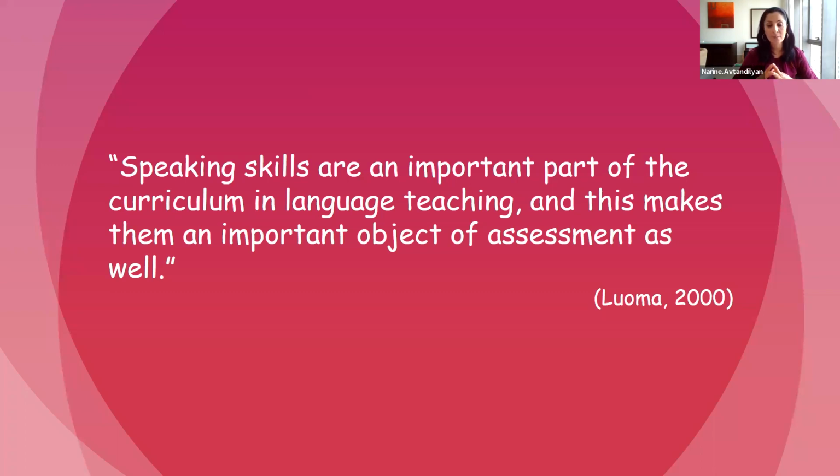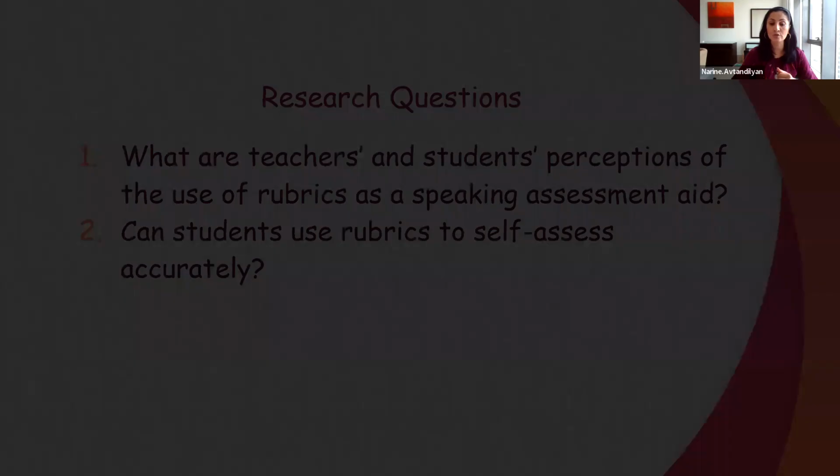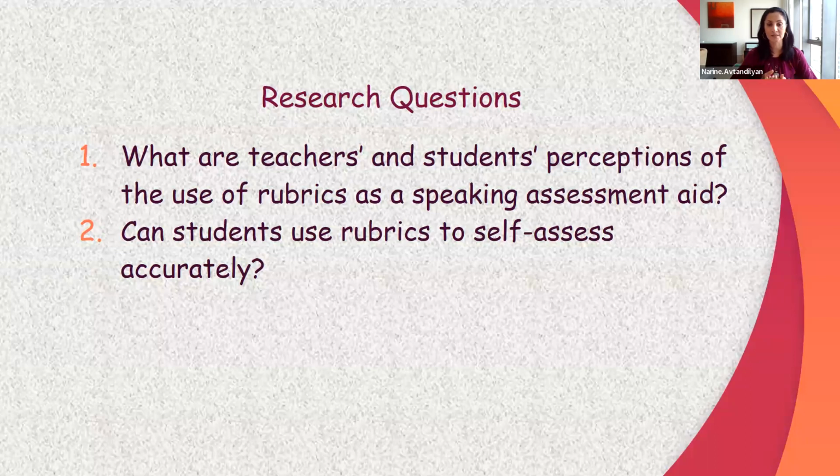Thus, it is the purpose of this study to investigate teachers' and students' use of and perception of scoring rubrics for speaking skills. Specifically, the questions which guided this study were: what are the teachers' and students' perceptions of the use of rubrics as a speaking assessment aid? And can students use rubrics to self-assess accurately?